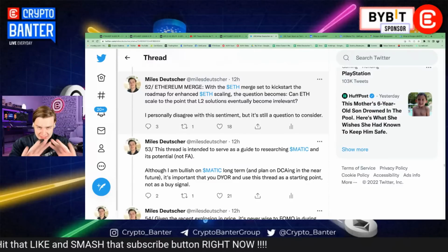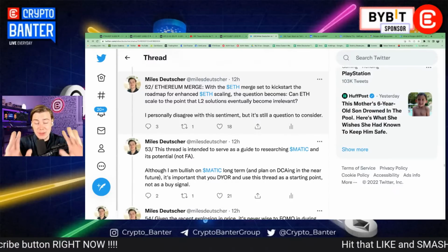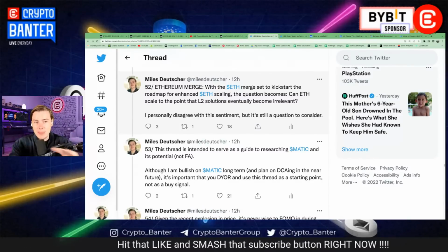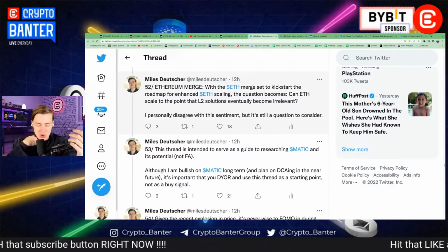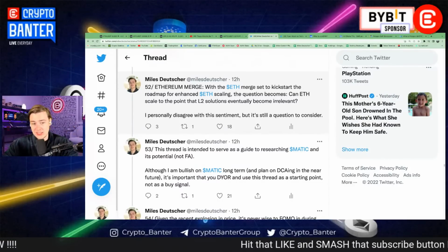I personally disagree, because I think Ethereum is a long way from scaling. I think by the time Ethereum could scale to the point Matic can scale, it's probably going to be the best part of a decade. And by that time, Matic's network effect will already have cemented it as a very viable and very utilized L2. That's my personal thesis. But that is a genuine concern when it comes to investing in L2s.